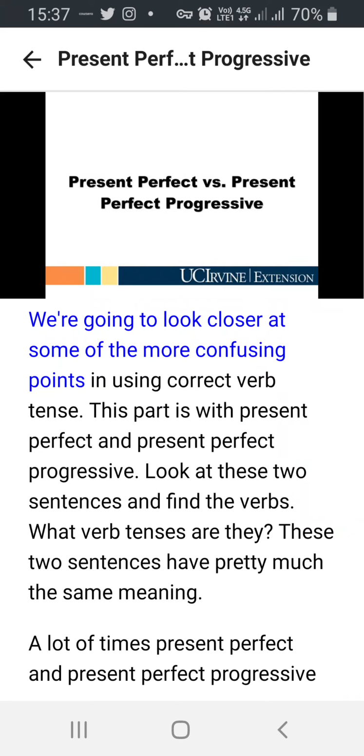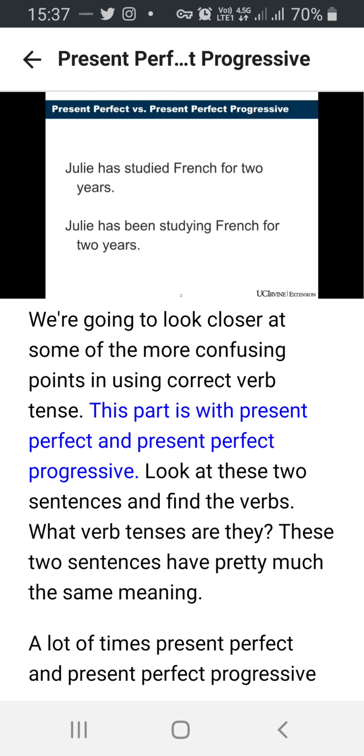We're going to look closer at some of the more confusing points in using correct verb tense. This part is with present perfect and present perfect progressive. Look at these two sentences and find the verbs. What verb tenses are they?